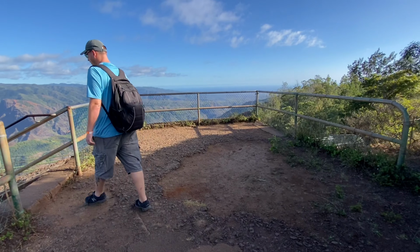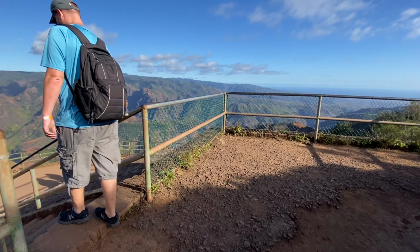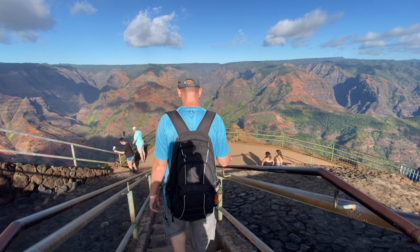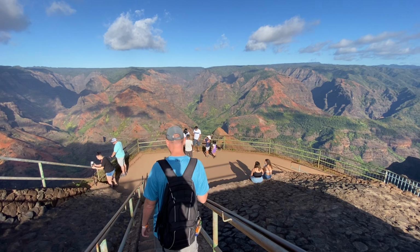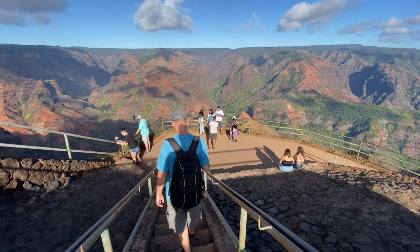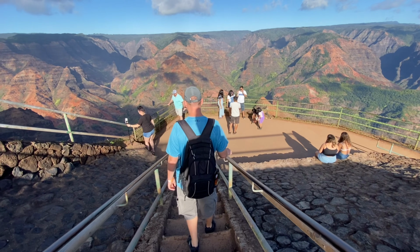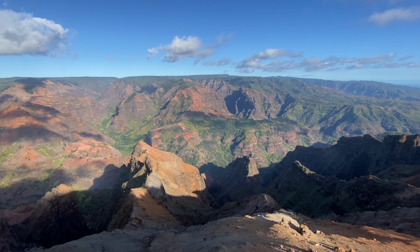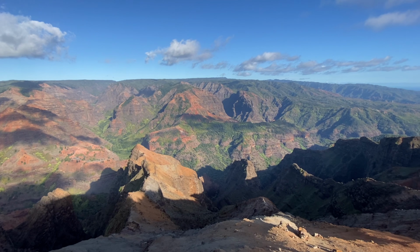Waimea Canyon stretches over 14 miles long and goes up to 3,600 feet deep, and it was created by the collapse of the volcano that actually formed the island of Kauai, and then later was eroded further with the Waimea River, and all the heavy rainfall in the area.